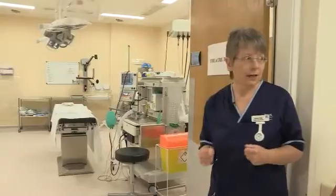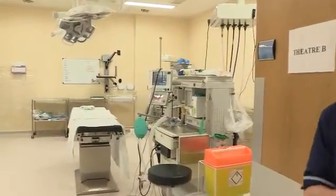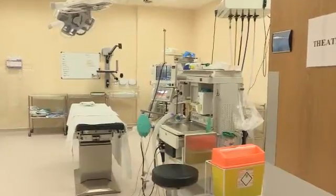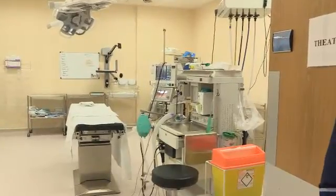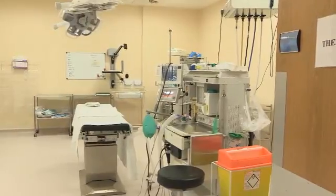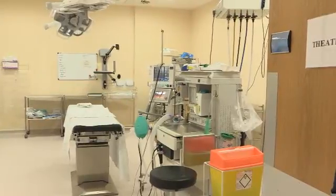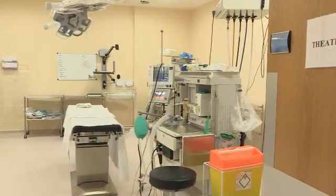Now you can either have an elective caesarean section, and that could be because the baby's breech, or you've had a previous section and chosen to have another one, or it could be because something's happened during labour that has shown that you need a section. It could be that the baby's become distressed with labour, or it could be that the baby's in the wrong position to be born vaginally, and that's reason for section.